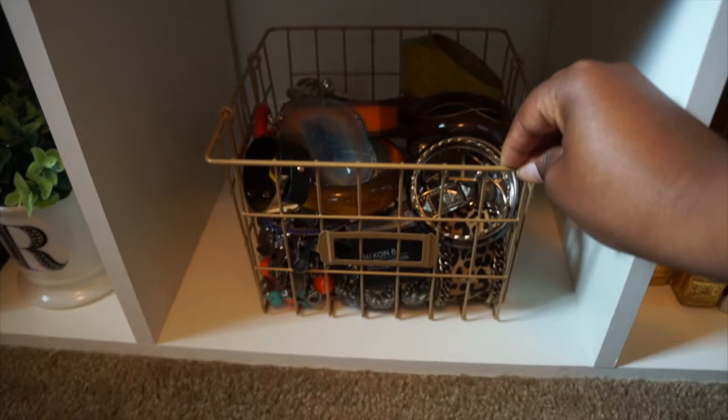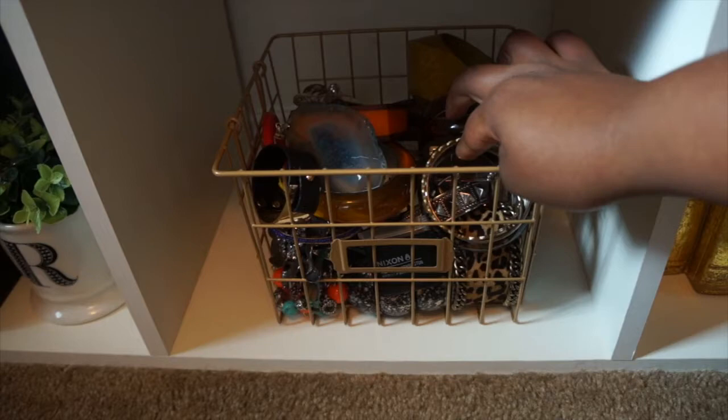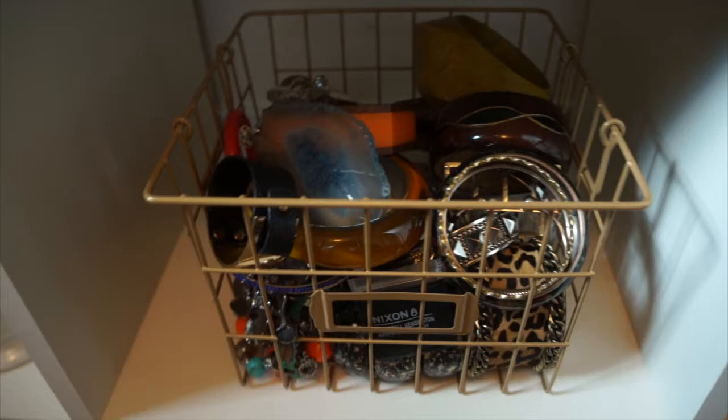This basket below here is also from the Target in that same $1, $3, and $5 section. In here I house all of my other bracelets and bangles, anything that's a little bit chunkier. I also have some earrings in there as well. It's just a catch-all for the majority of the rest of my jewelry.